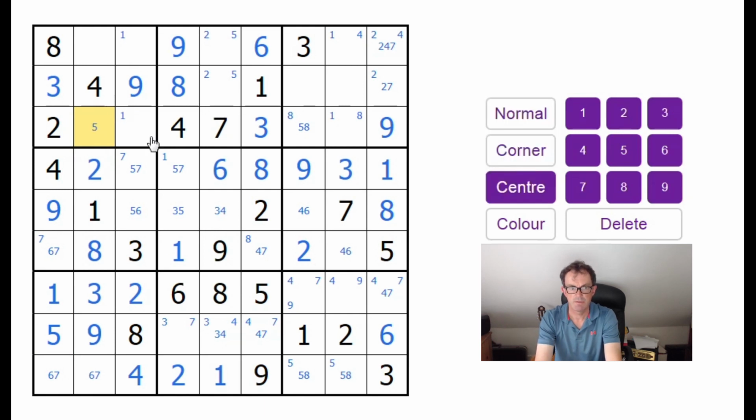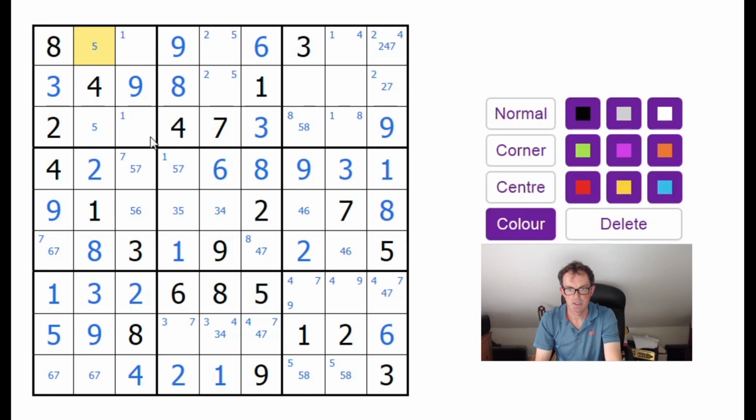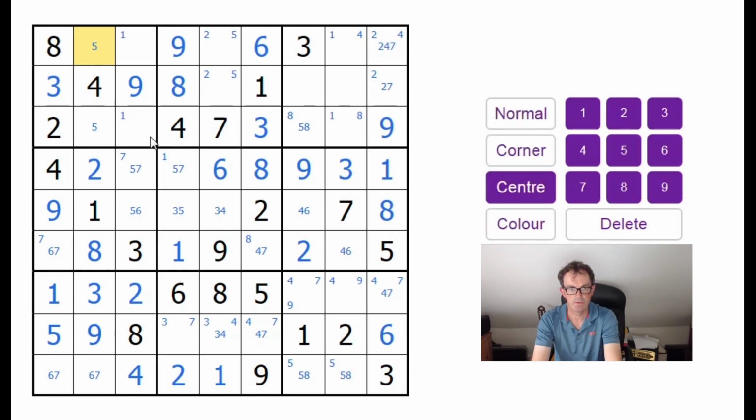And there must be a 5 in one of those two positions. And possibly we can go further than that. This square has to be a 5 or a 7 because there's a 6 in the row. And this square has to be a 5 or a 6 because of the 7 in the row.